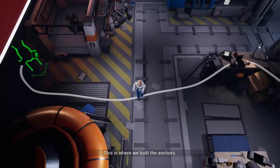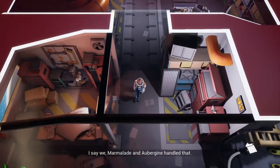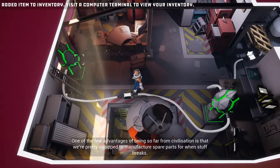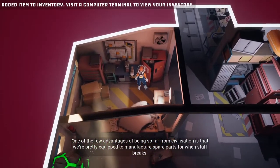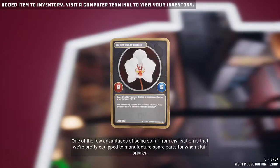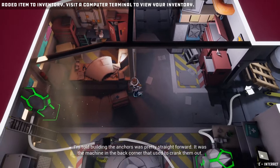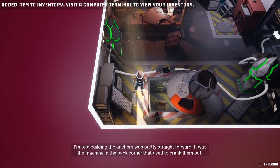This is where we built the anchors. I say we. Marmalade and Aubergine handled that. One of the few advantages of being so far from civilization is that we're pretty equipped to manufacture spare parts for when stuff breaks. Within reason, of course. I'm told building the anchors was pretty straightforward. It was the machine in the back corner that used to crank them out.